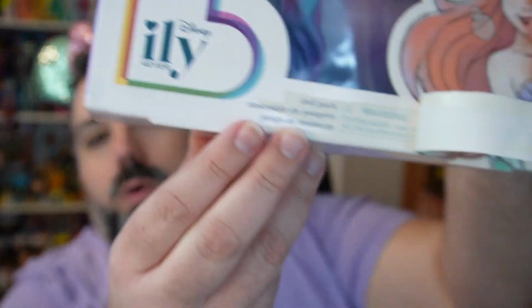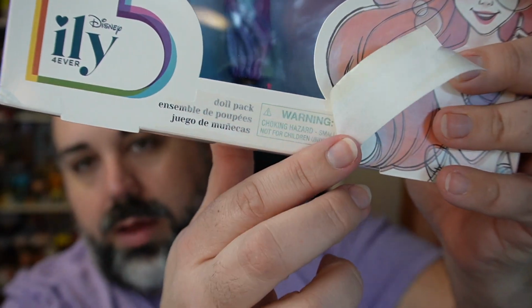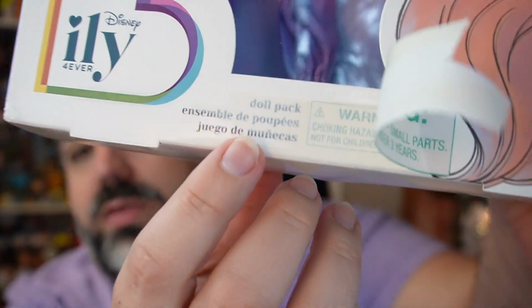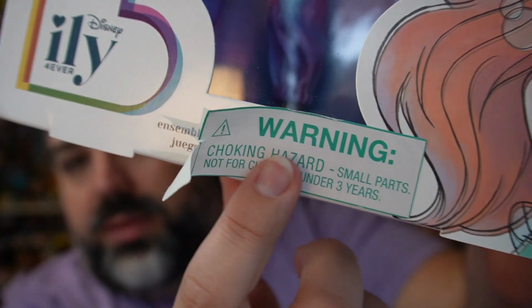Okay, so underneath this sticker right here, this warning here, this is where it says it's a doll pack, and then it says it in 3 different languages, but it says doll pack, and then it has the little warning right there smaller, but the sticker made the warning much bigger because they want to make it known there are small pieces in here, so there could be a choking hazard, but they decided to change the design after the fact.